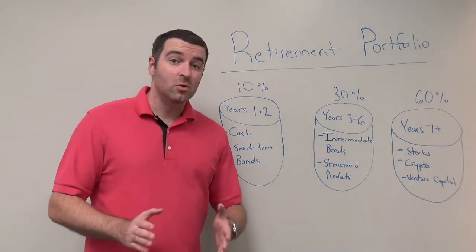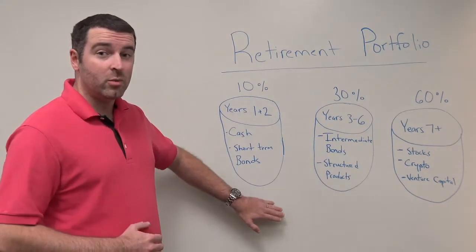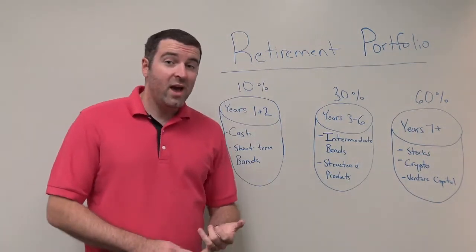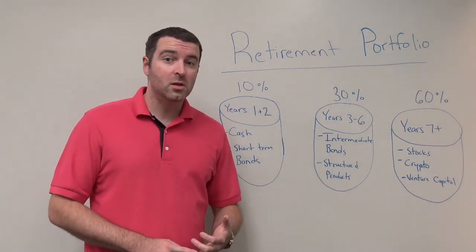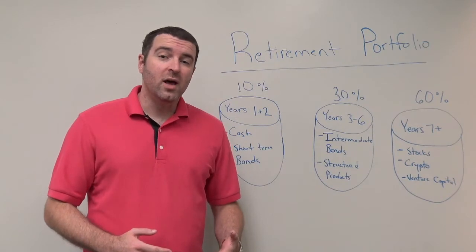So to start out, in years 1 and 2, you're going to have enough cash to cover your expenses for those 2 years. So if you're taking out 5% of your income per year, that's going to be about 10% of the total portfolio. This can be held in cash. It can be held in short-term bonds. It could even be held in a short-term CD. The point here is you want to have liquid money.